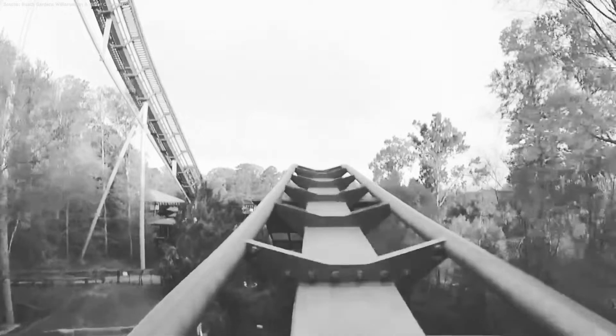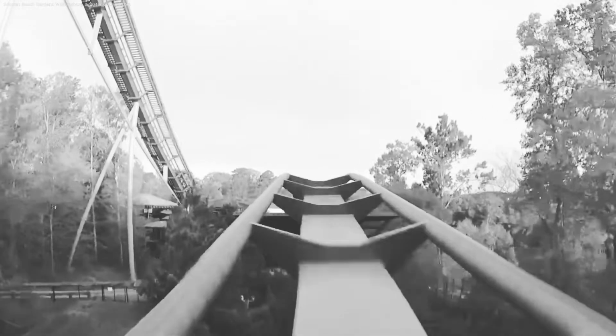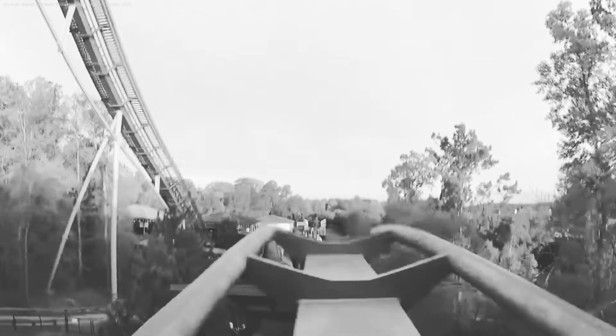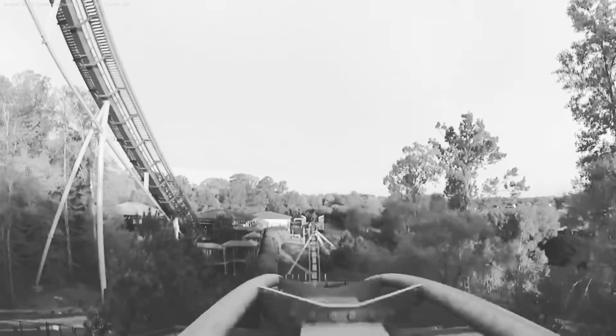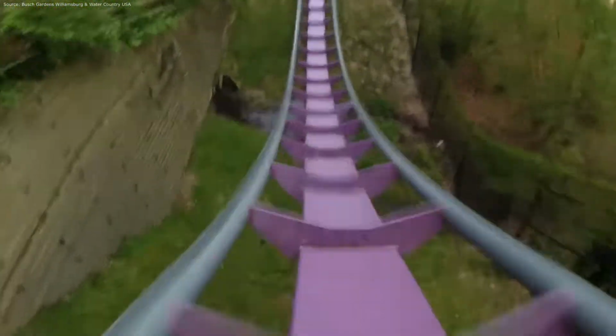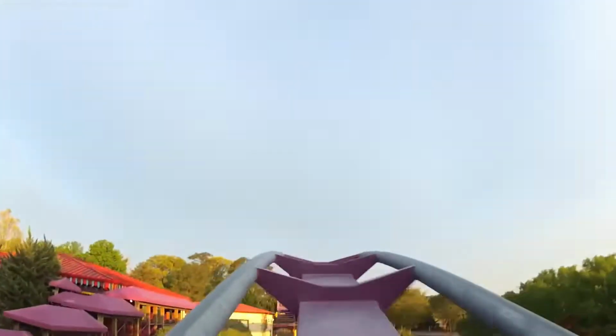Originally, I thought this was going to lead right into the final brake run. I figured the straight track was just to get a little extra distance on the entrance to it. I had taken that deep breath and started to process what had just happened. I could not have been more wrong though. There's actually one more drop at 49 feet into a ditch, which then rises up into the final brake run.